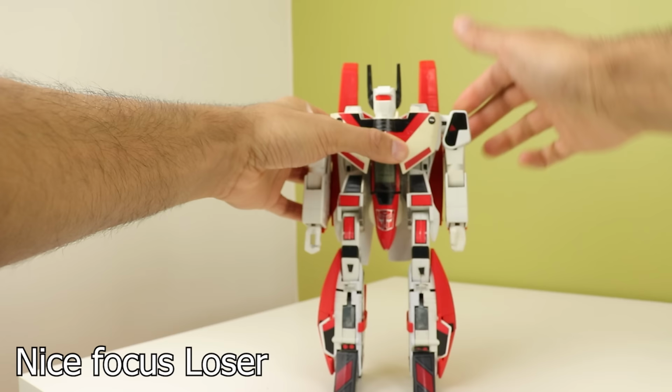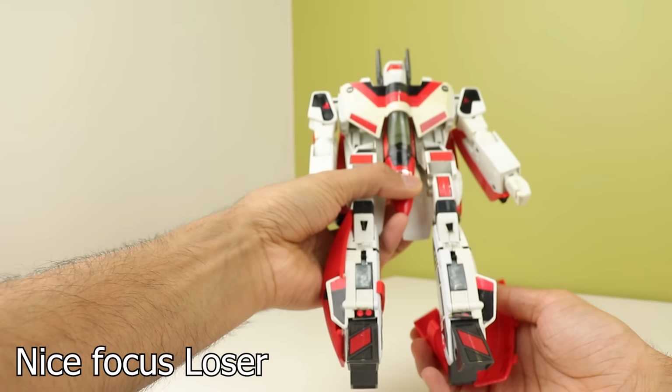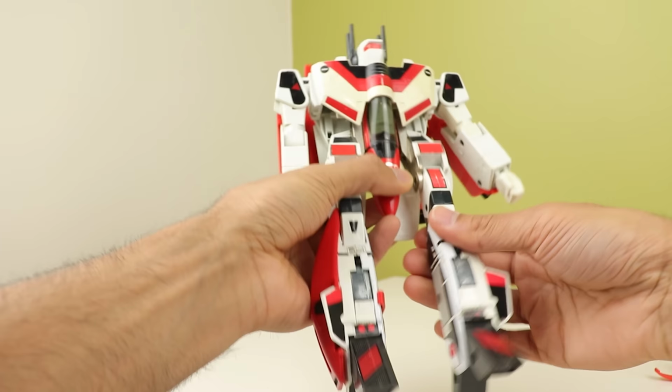Shoulders can do a full 360. They can go in and out. You have an elbow joint that bends 90 degrees and a bicep swivel. You have hips that can go forward. They can go back. That came undone. It's 3D printed. It's a byproduct of that. You have a knee bend. It also goes this way. And then the feet can open and close.